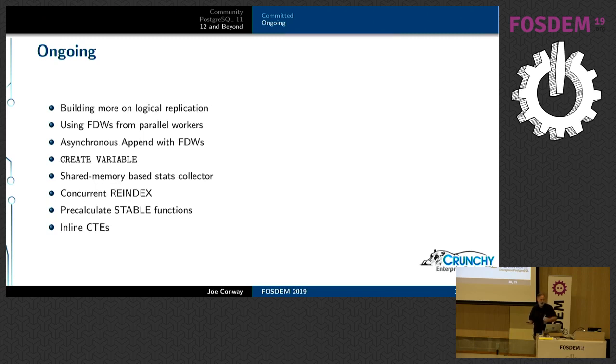So again, we'll be building more on logical replication. We'll be doing more with foreign data wrappers, hopefully. Foreign data wrappers are basically a way to get data from an external data source. And the Postgres foreign data wrapper, which lets you connect to other Postgres servers, is actually pretty advanced in the way it works. It does a lot of push down of things that allow the queries to be optimized in a sensible way. But one of the things that it cannot do right now is scan a bunch of foreign tables asynchronously, kind of in parallel. So that's something that I hope will come in the not too distant future.